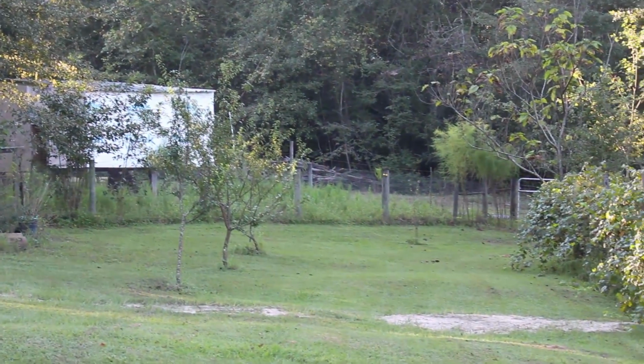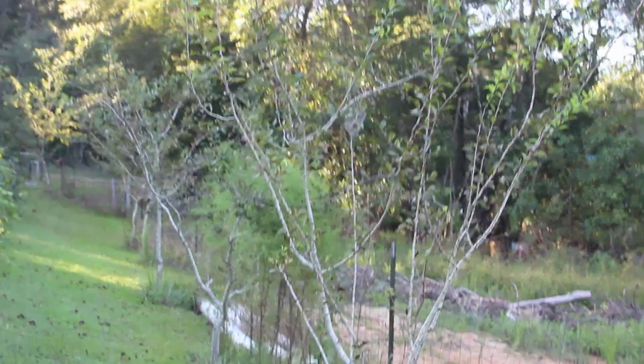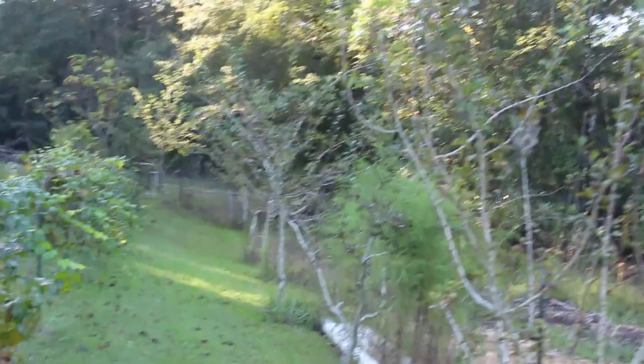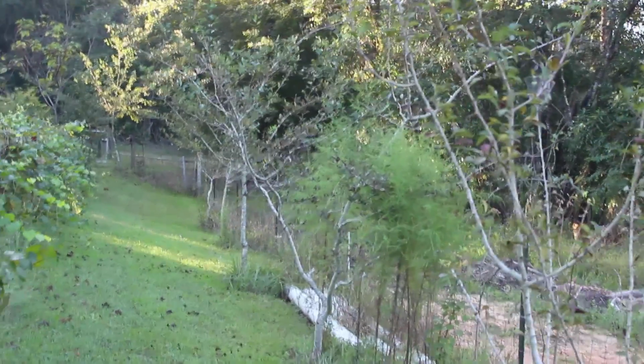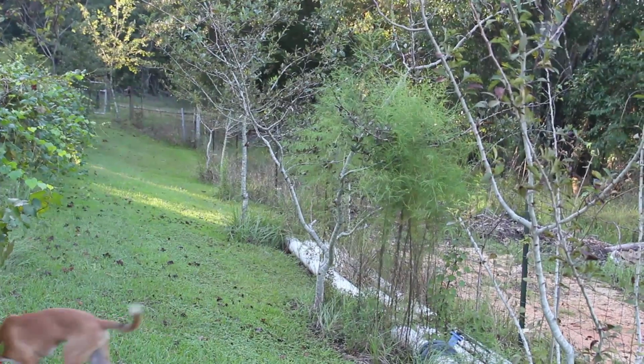plum trees there. Behind here are the mayhaw trees. We got quite a few little mayhaws. We hope for a better production next year, but there's 5 mayhaw trees here that are at least producing now.